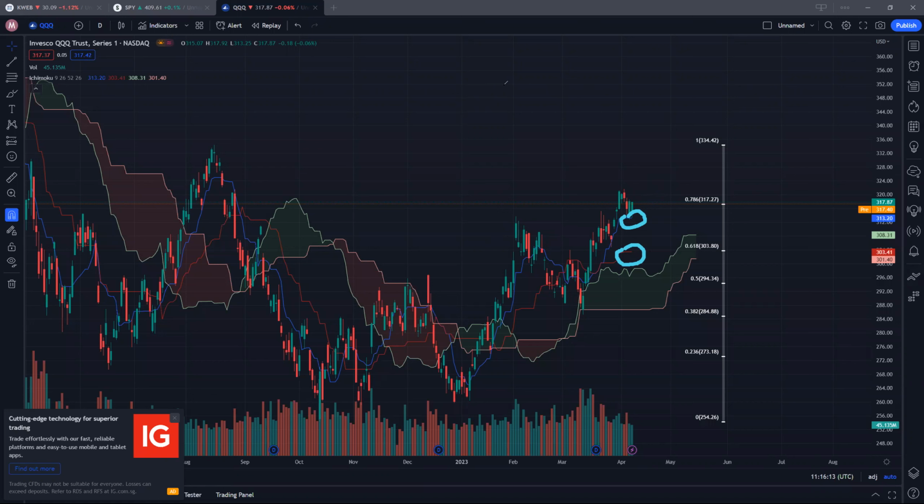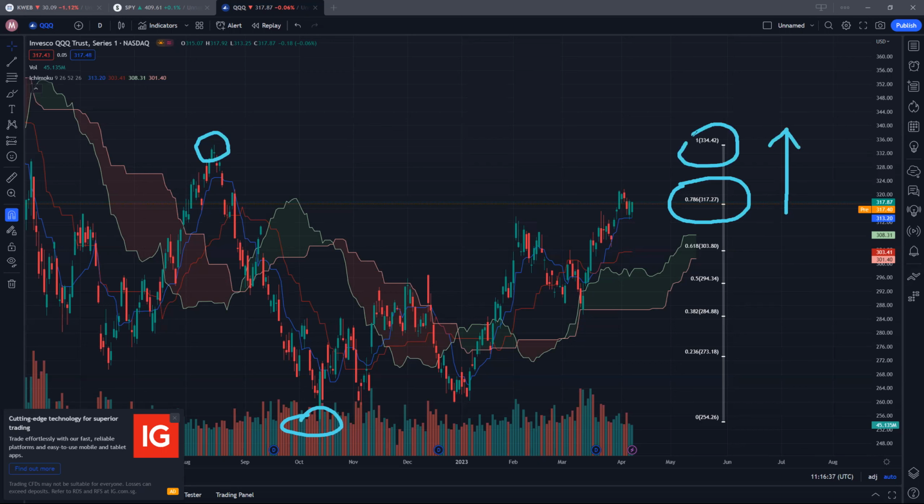Looking at the Fibonacci resistance on the way up, the recent high was around 334 and the recent low was around 254. Clearly, quite similar to SPY, we already cleared most of the Fibonacci resistance and we are currently at this 78.6% at 317. Once we can clear 320, then potentially we may come back to retest this 334 level or even break out above it.